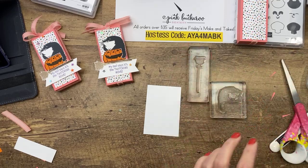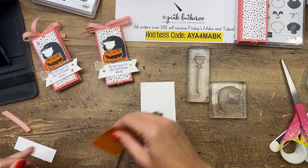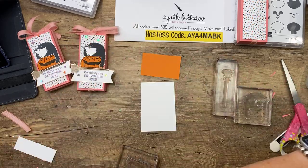We are going to stamp. Uh-oh. Where's my pumpkin? He's on the other tray. We're going to stamp the pumpkin in Memento Black on pumpkin pie.